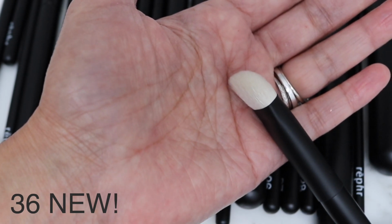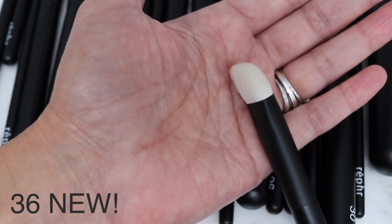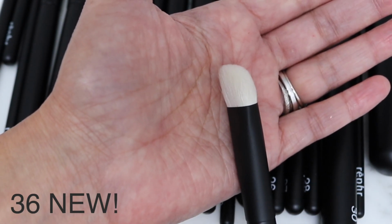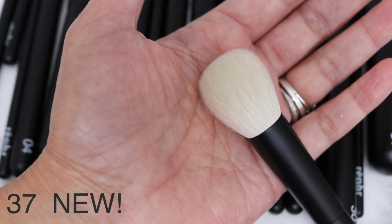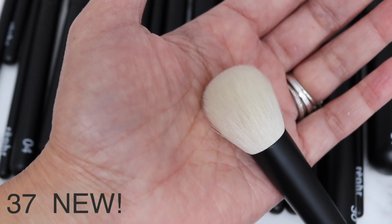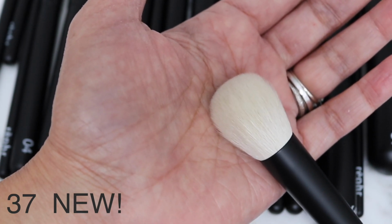among early testers. So you can see right here, that's where the unique shape really is evident. So here's the side, but then turning it, you can see how the bristles are arranged in a more unique way. And this is brush number 37, a petite cheek brush that's designed for application and blending of blush, bronzer, and even foundation. This brush is amongst the softest in our collection and will make your makeup experience a luxurious one.